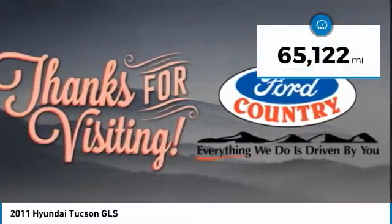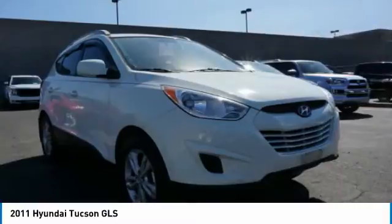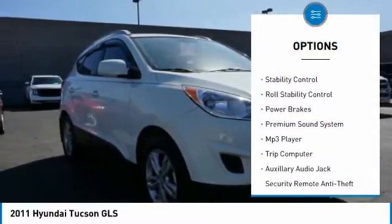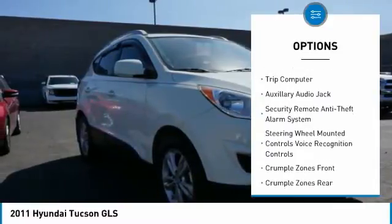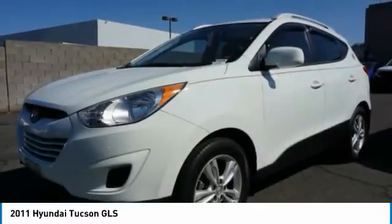This vehicle has less than 70,000 miles. Here are some of this vehicle's great options: hill descent control, rear spoiler, roof rails, traction control, stability control, roll stability control, power brakes, premium sound system, MP3 player, trip computer.